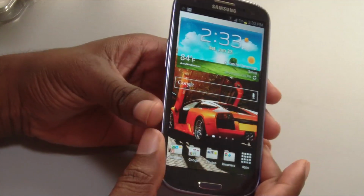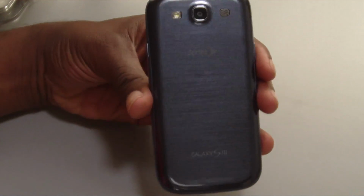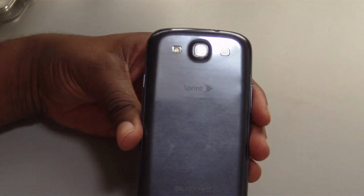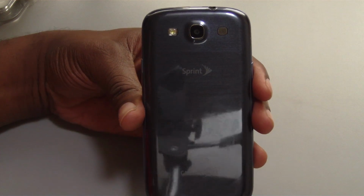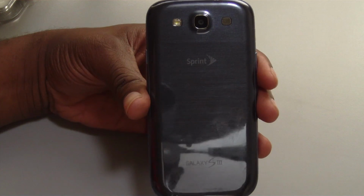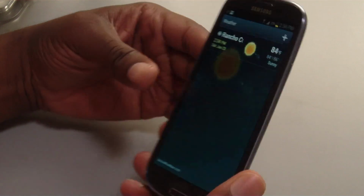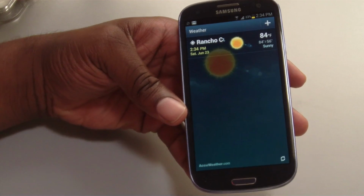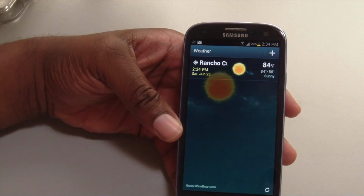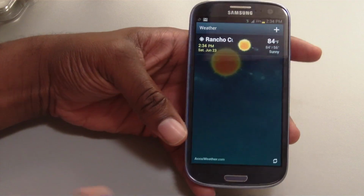The build quality is really nice. A lot has been said, and I kind of alluded to this in the unboxing, but it's probably the greatest plastic that I've seen used on a phone. You almost can't even tell that this is plastic. If we tap against it, it feels solid. It doesn't feel like plastic at all. So if you're worried about this thing feeling like a toy, it doesn't. It feels like a proper Android device, a high quality one at that, because this is a beast.